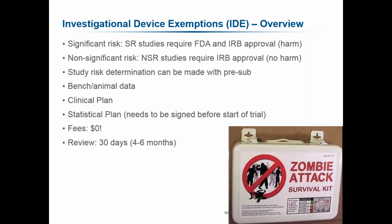FDA, it goes back in the queue. They have 30 more days to review. I expect 2 to 3 rounds of those types of questions before you are able to start your clinical trial. That generally takes 4 to 6 months. So it's not just 30 days, one and done. You need to plan a little bit of time, 4 to 6 months, and get your project manager people involved so you can start doing some other things in parallel paths to those.